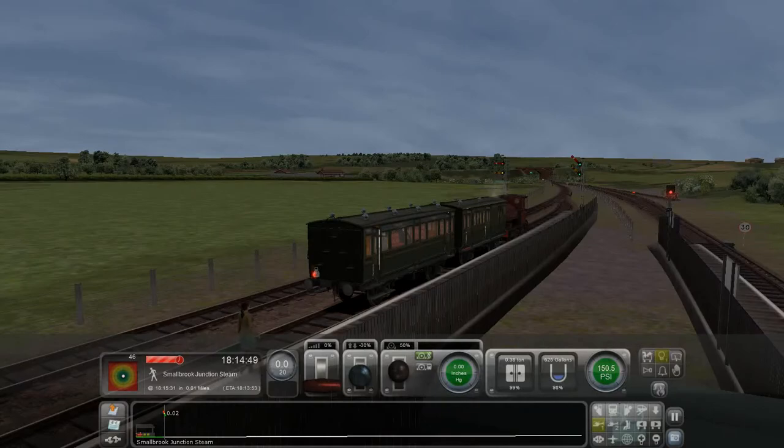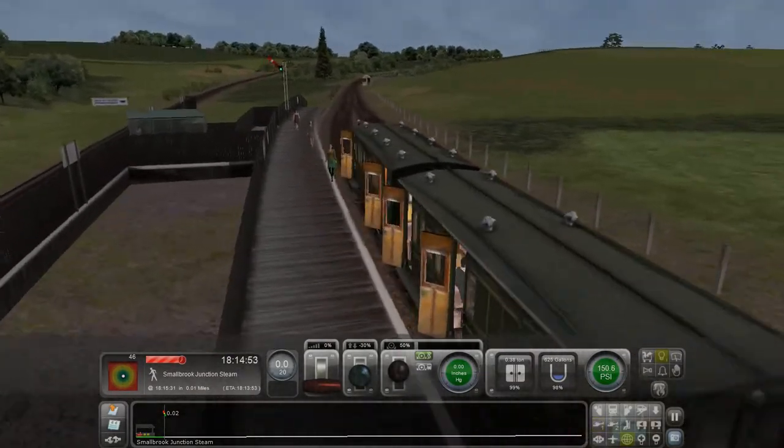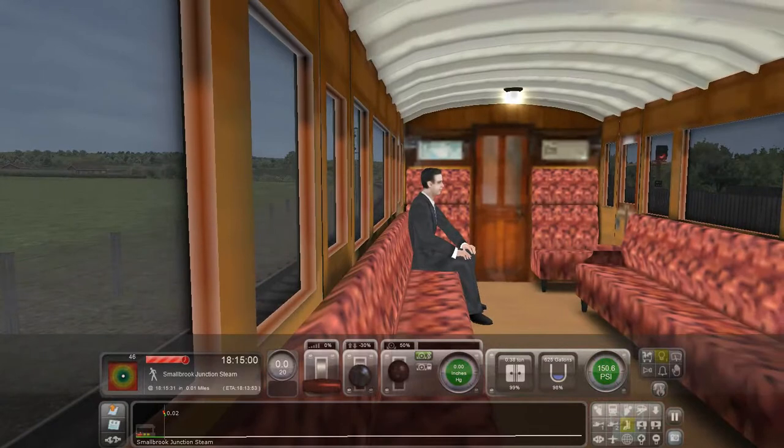Right, almost halfway done with this thing. Oh dear. Hang on, let's go into this carriage. Very nice. I think I've already done it, but... I think I have already done it.